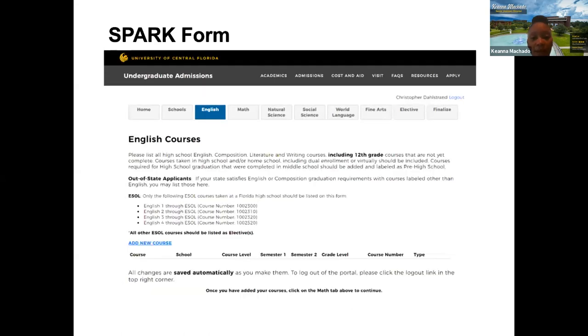Now, here we have an example of what the English tab looks like. It's the first of all the other academic core courses that we would need for you to input onto the Spark form. Now, we're not going to review each of these tabs for you, but we have the English one just as an example for you to view what you will see on your end once you go in.